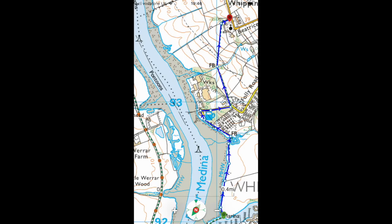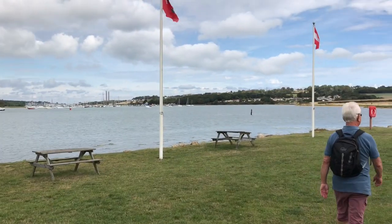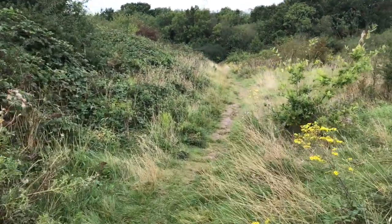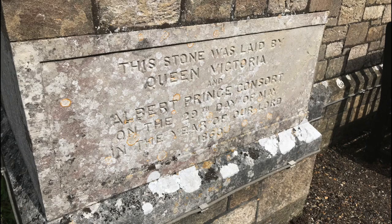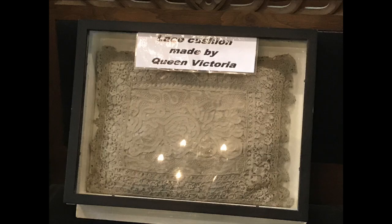The next day we decided to take a walk to the ancient church of St Mildred's. St Mildred's was the regular church for Queen Victoria whenever she was resident at Osborne House. They've got her original seat, and her daughter Beatrice was buried at the church.